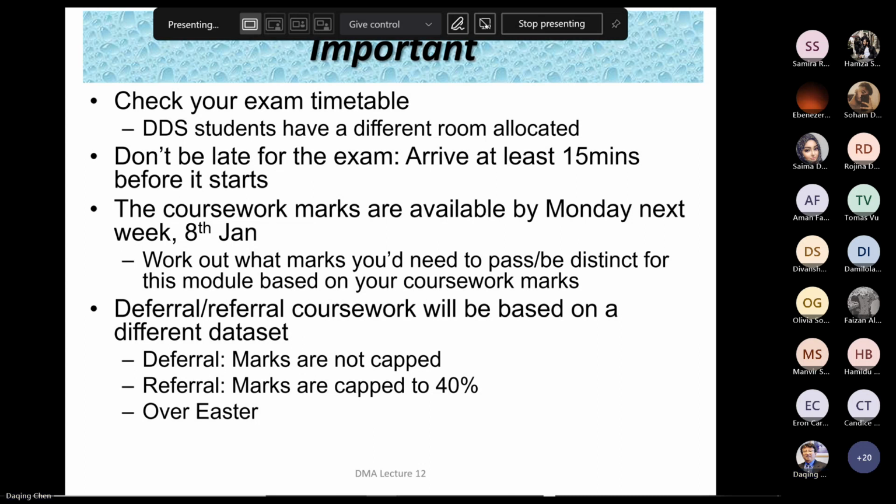The most uncomfortable situation would be if you have a coursework mark less than 40 but more than 30. In that case, you need to make sure you get more than 50 in the exam in order to pass this module. If in the exam you still have a mark between 30 and 40, then you would need to do a resit for both the coursework and the exam. So that's what you basically need to know.